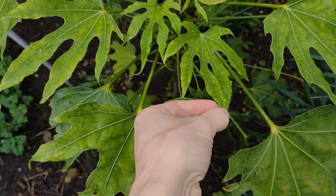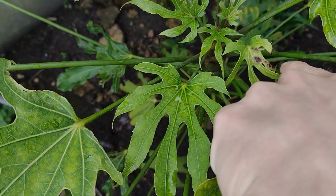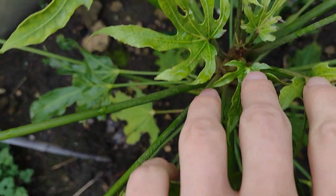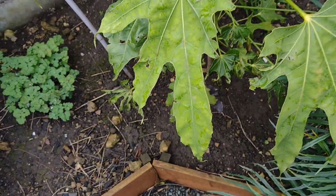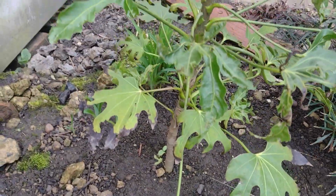The Fatsia polycarpa, which always seems to grow like this at the start of the year. A bit distorted. See some of the old leaves there, which is a shame really. I don't know why it does it. I don't know if it's frost damage or what. It always does it at the start of the year. But that's grown pretty well last year. Only a couple of foot in trunk now.